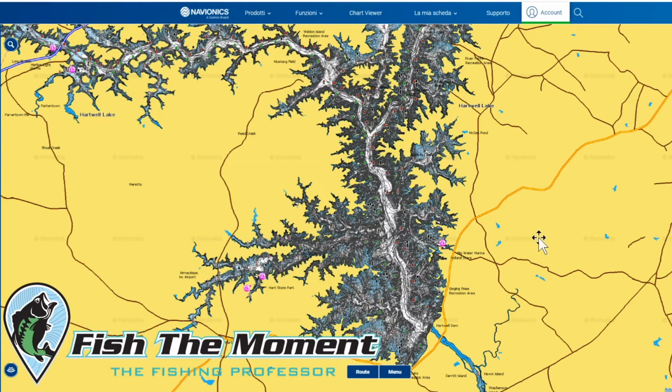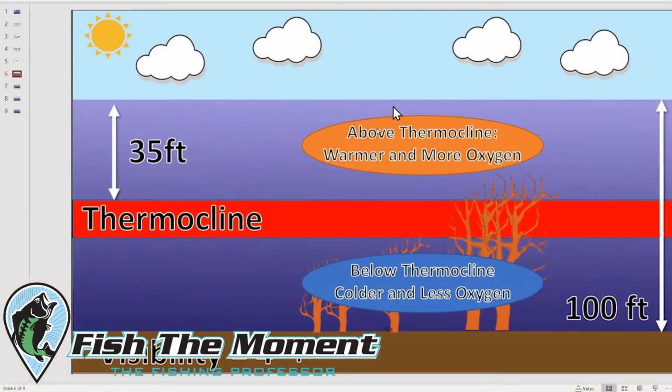And this is kind of an illustration of the thermocline that I'm going to throw on the screen for you guys. This is just a basic illustration of what the thermocline is. Basically, you have a phenomenon where you have warm, oxygenated water on top of the water column and cooler, less oxygenated water on the bottom of the lake. This creates a band of water called the thermocline, where these two types of water meet, and all the water below the thermocline is basically unlivable for baitfish and bass. But the thermocline only exists when water temperatures are pretty warm, like above 70, maybe 75 degrees.